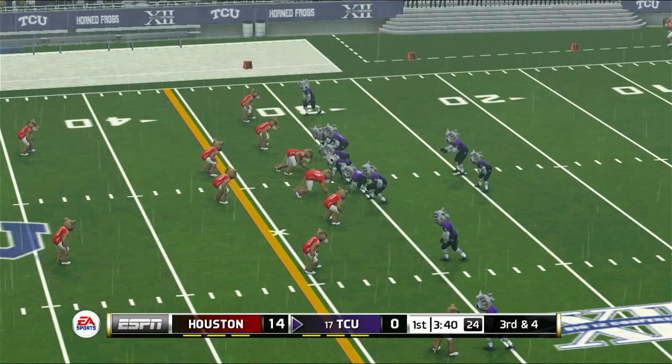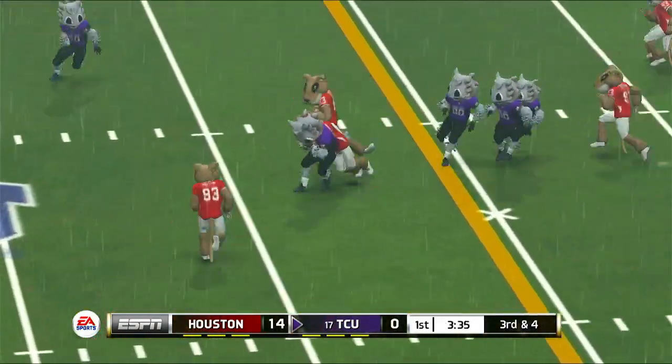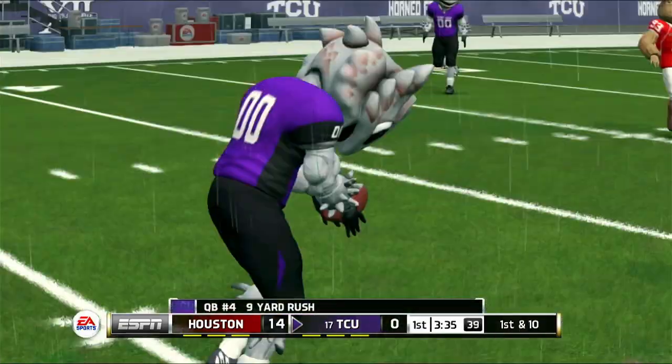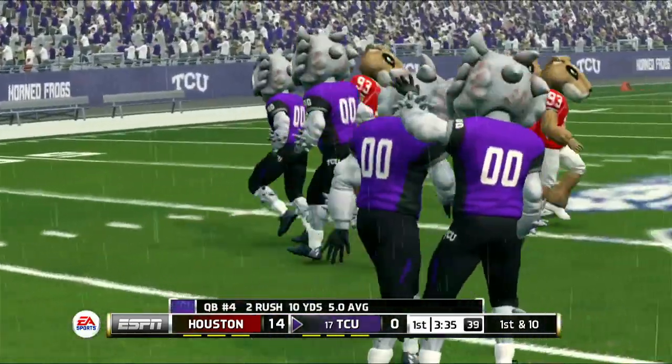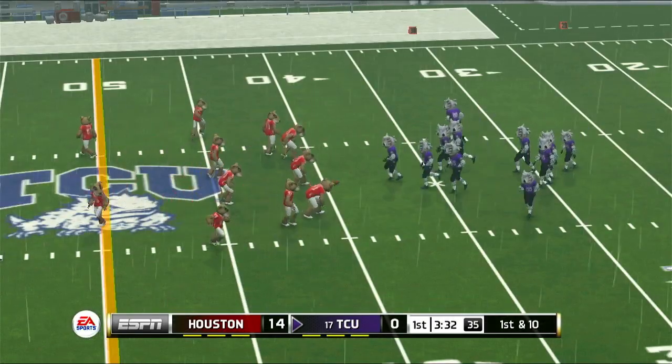Here we go. Red hot. He's going to try and scramble. Down at about the 39-yard line. From their own 39-yard line, it's first down.